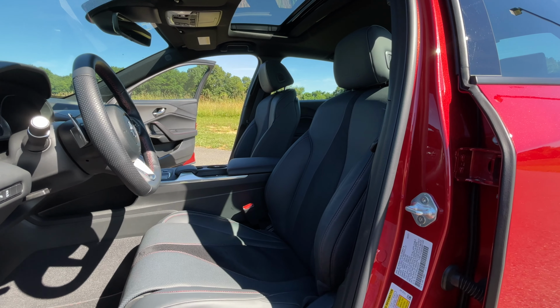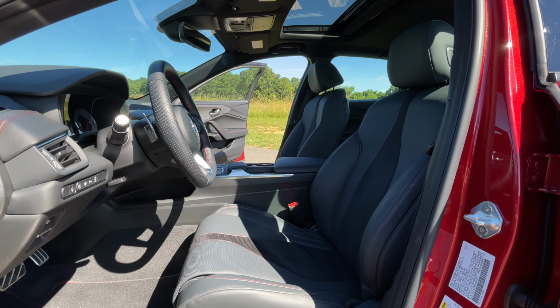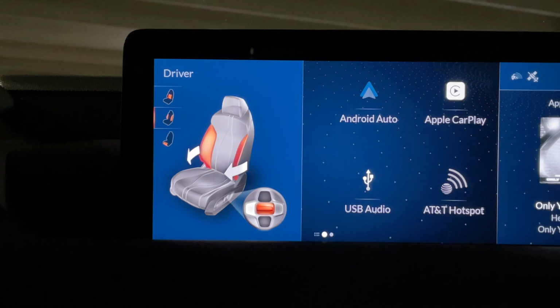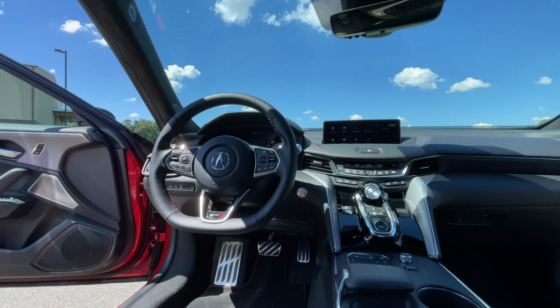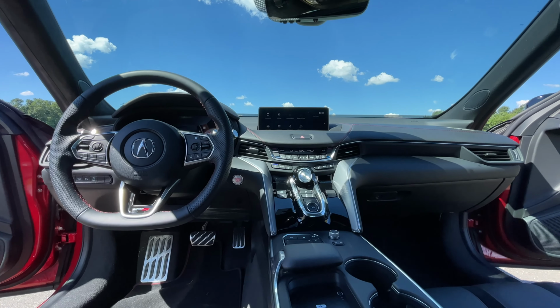The seats are very comfortable, and again, you do get heated and cooled seats as standard, but the Type S also gets 16-way power adjustable front seats with thigh extensions and side bolsters. By the way, the A-Spec and the Type S don't get a heated steering wheel. They do get this really cool flat bottom steering wheel, but if you want a heated steering wheel, you can't go for the Type S, you would have to go for the TLX Advance.